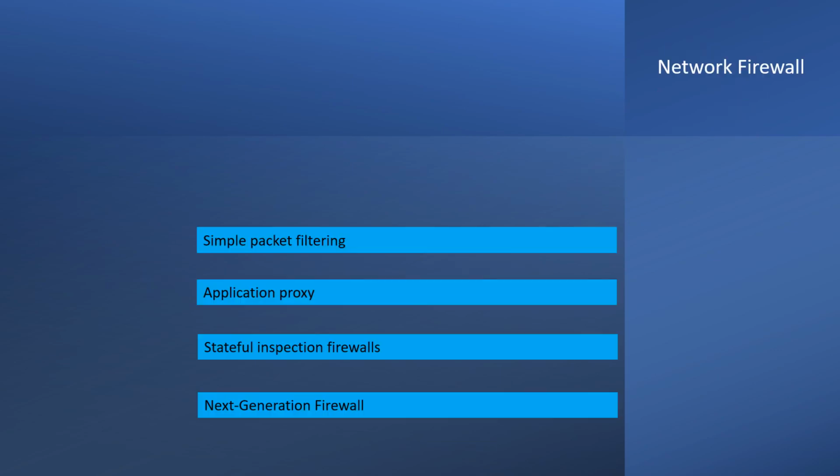Firewalls can be further classified as follows. The first one is simple packet filtering. Second is the application proxy. Third is the stateful inspection firewall. And the fourth one is the next generation firewall.